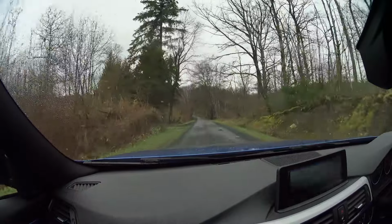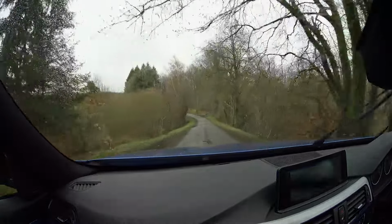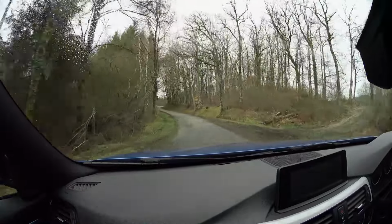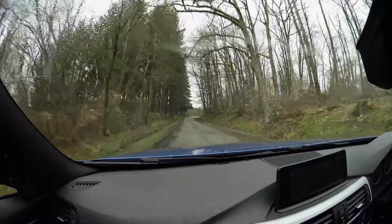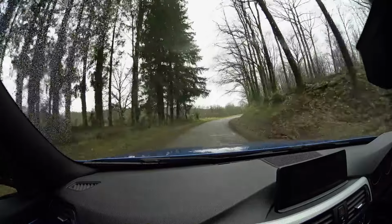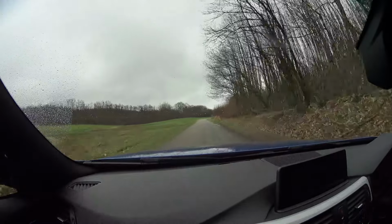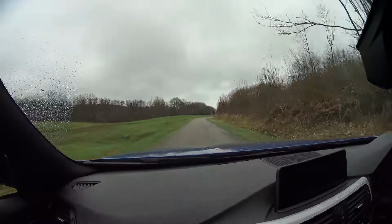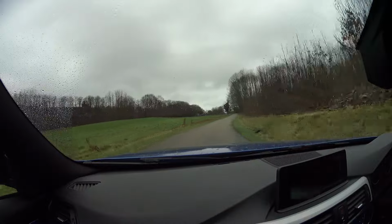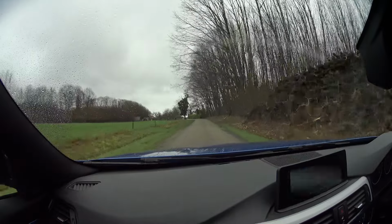Somebody that does track days and fast driving, it's second nature holding it. Yeah. But that's what the Sport Plus is for. For going full dickhead. Yeah, we'll avoid that one today. I've crashed enough of other people's cars to last a lifetime, I think. Character building. Yeah. Well, it gives you stories to tell, doesn't it? No good story ever started with a salad.